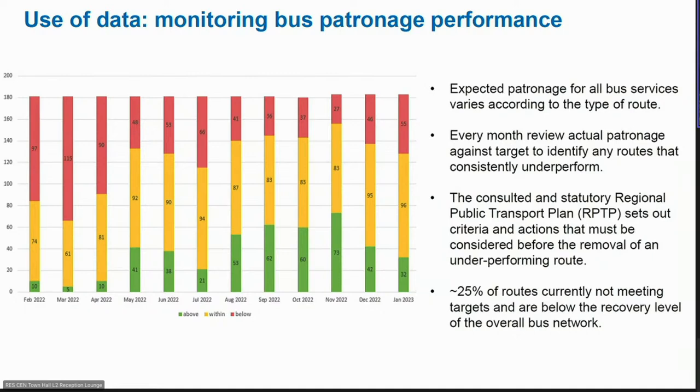So at the moment, these are the assessment, the count of the individual routes and how they're performing against the 70% recovery that we're seeing across the network. Somewhere between 15 and 25% of routes are below that 70% recovery rate, so they are not returning as quickly as the whole network. And then we're digging into those individual routes to try and understand the reasons why and whether we think we've got the right remedial actions in place.